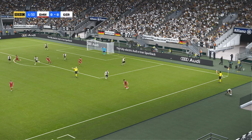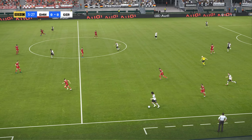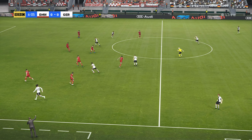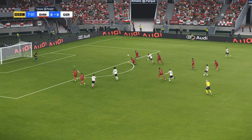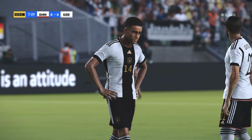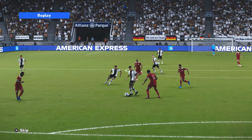It's gone out for a throw-in. Sané. Gundogan. And he's searching, and the finish! Oh, nearly, but nearly is nothing. Well, he doesn't need a second invitation, even from that range.